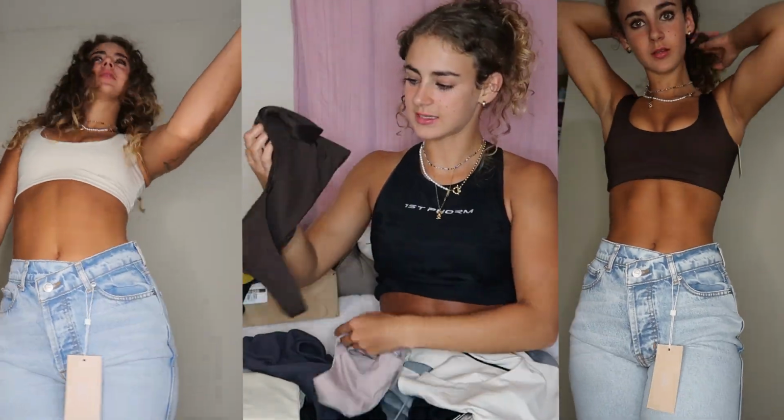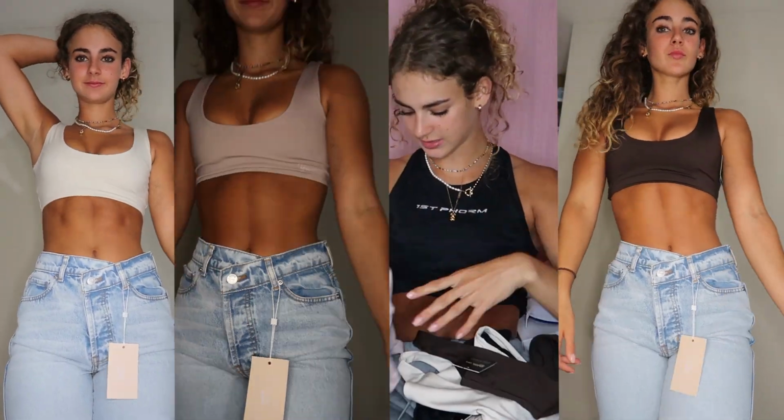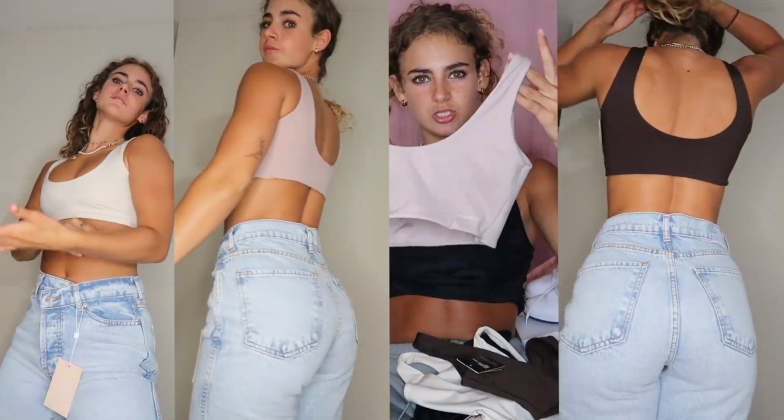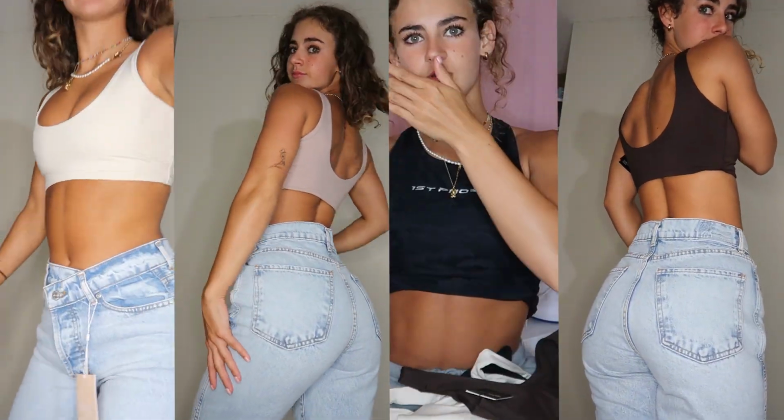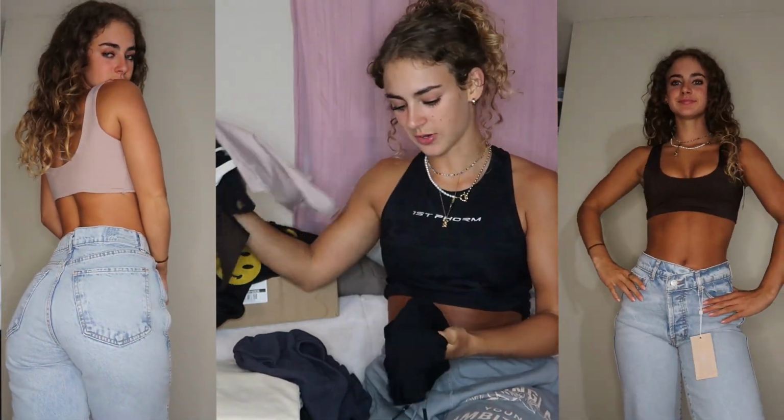I grabbed it in black, as well as this pretty cream color, an extra small too. And then we have a nice brown color. We love our neutrals here. And then also this pinky, ever so slightly pink, mauve, grayish color. That's what this one is. Hopefully showing up okay, and if not, in the try on it will. So those are all the sports bras from the women's line.